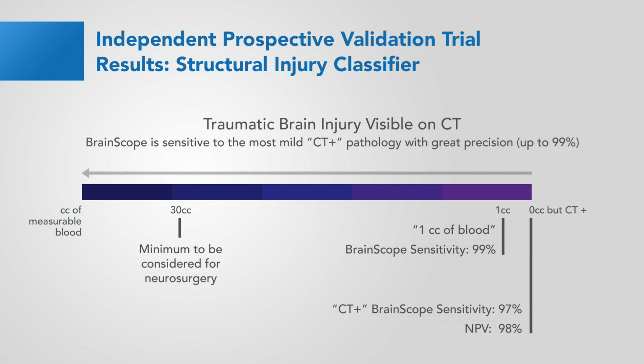As we move to the left, increasing pathology, we reach 1 cc of measurable blood, which is the smallest amount that can be reliably detected on a CT scan, and we see the sensitivity jump to 99%. To put that in perspective, we have to go all the way to the left to 30 cc's of blood before a patient is even referred for a neurosurgical consultation. So BrainScope One is shown to be sensitive to even the most mild of CT-positive pathology.